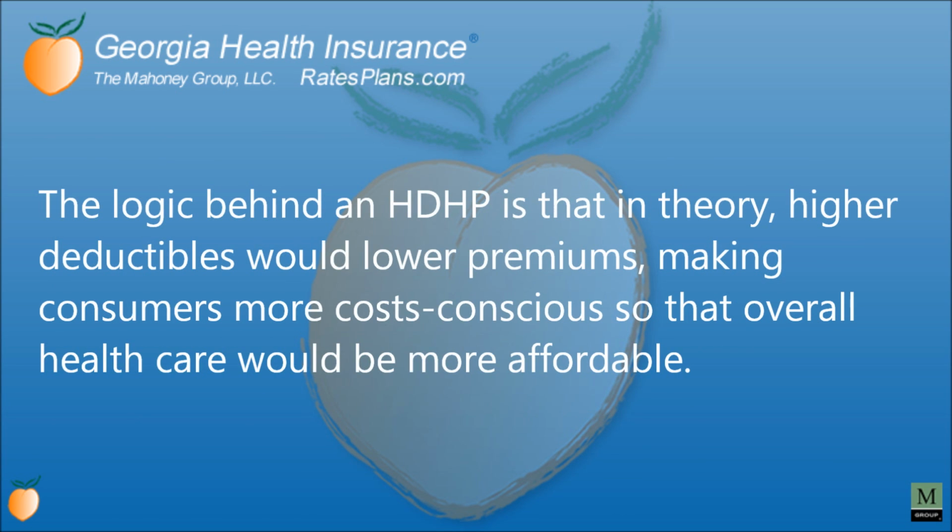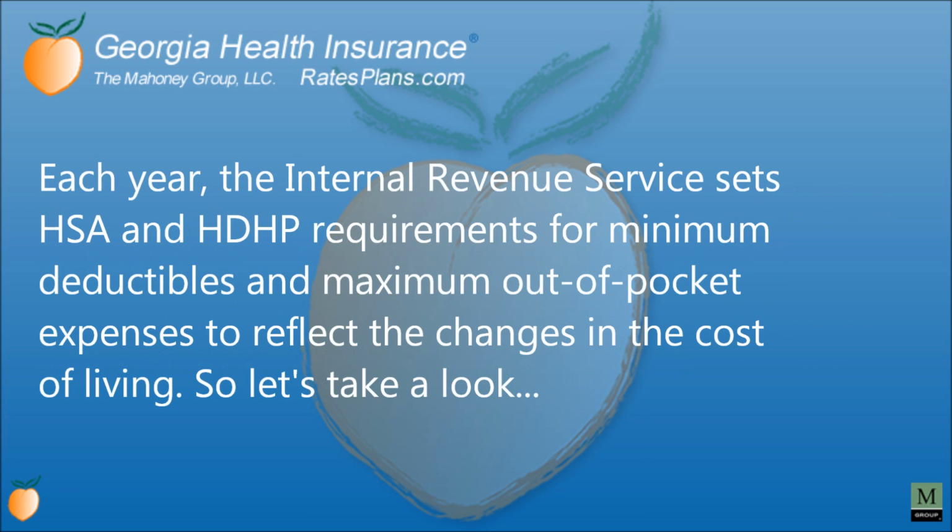Now, the logic behind the HDHP is that in theory, higher deductibles would lower premiums, making consumers more cost-conscious so that overall health care would be more affordable. Each year, the Internal Revenue Service sets HSA and HDHP requirements for minimum deductibles and maximum out-of-pocket expenses to reflect the changes in the cost of living. So let's take a closer look.